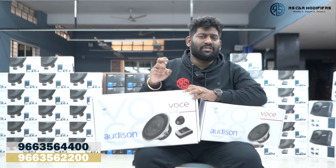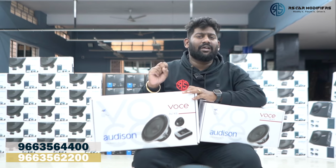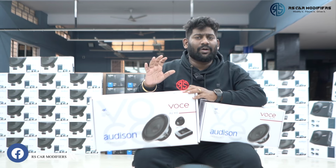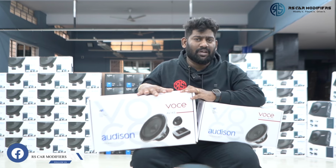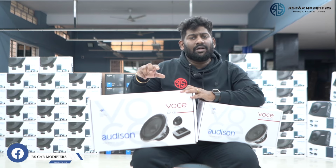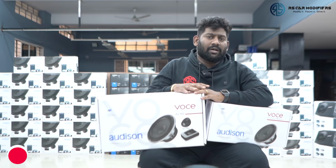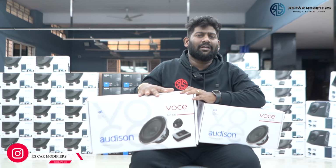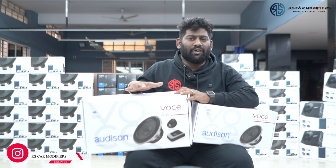So if a customer is looking for good quality bass and also clarity from the speakers, then you can go with these kind of speakers from OC. This is one of the top of the line available in Audison. So now I have explained all 4 kinds of speakers which are available in the basic end of Audison.